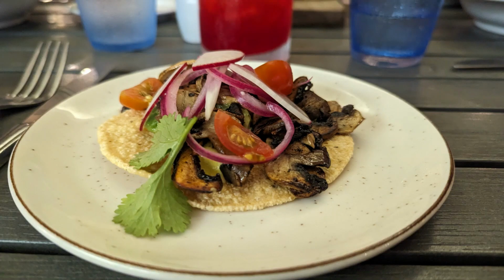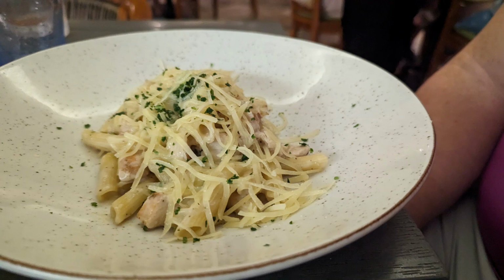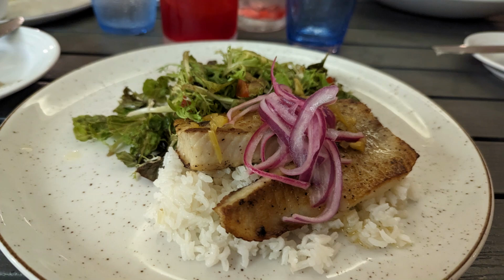So for lunch, we had terrific mushroom tostada. And then for dinner, they had a decent pasta dish. I mean, it wasn't straight from Italy, but it got the job done. And I really enjoyed my fish entree. The fish was cooked very nicely.